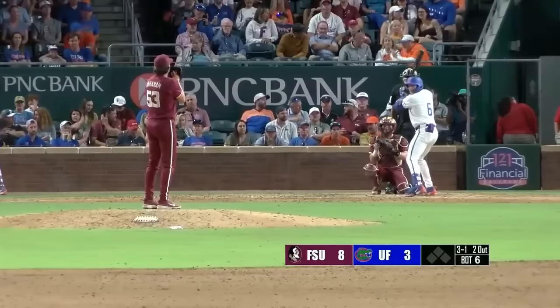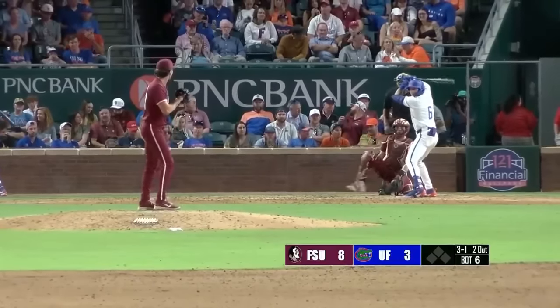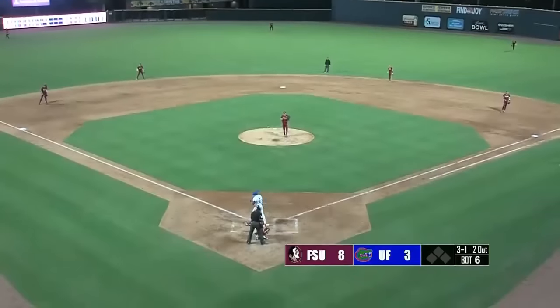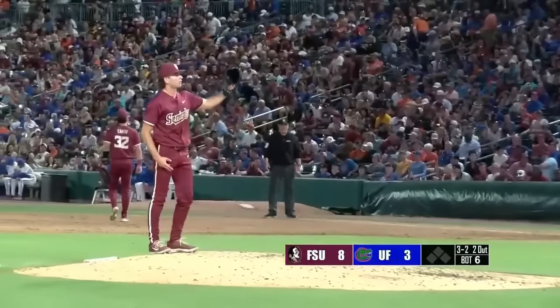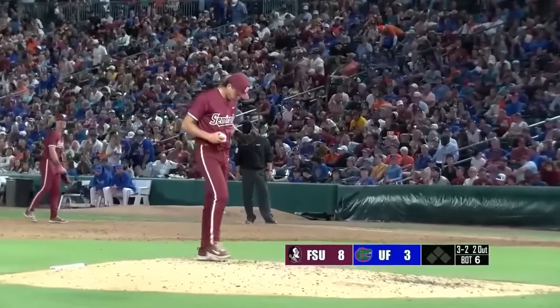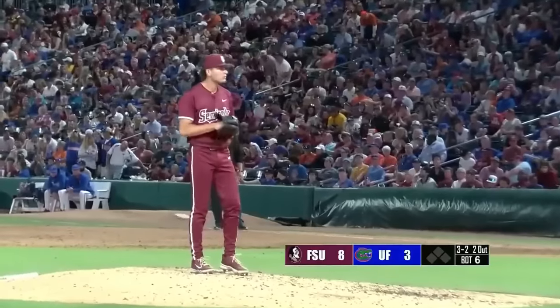Gators just need to get a base runner off of the freshman righty. They have yet to do so far. 3-1 pitch is fouled straight back. Shelnut got a good swing at a fastball, just couldn't keep it in play. 34 pitches, 21 for strikes. He's been very good. Yeah.